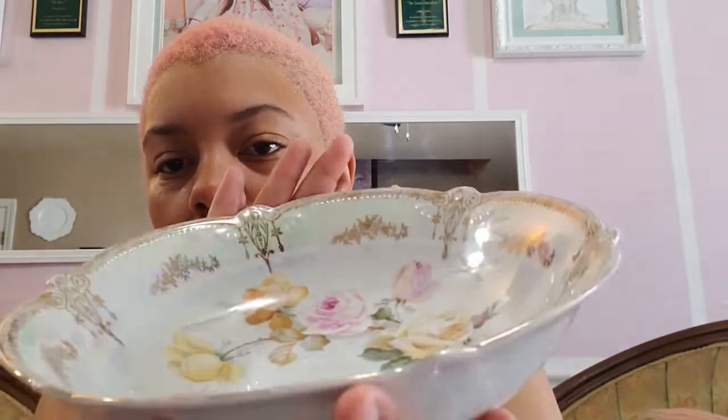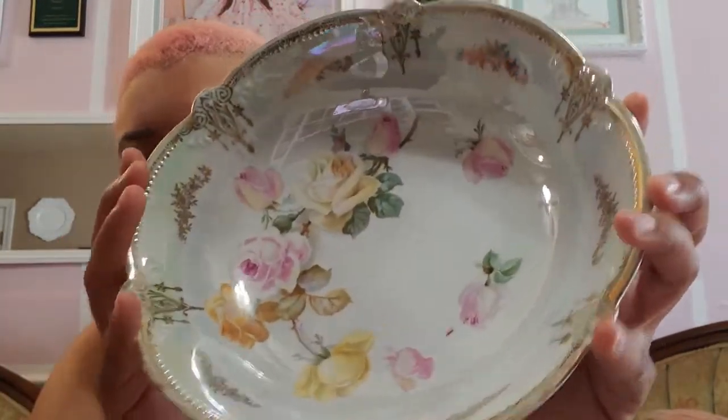Like a rainbow. Oh gosh, I'm in love with this. What am I gonna do with it? But I'm in love with it, so I had to get it. It was $10.